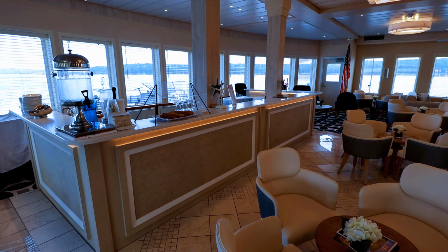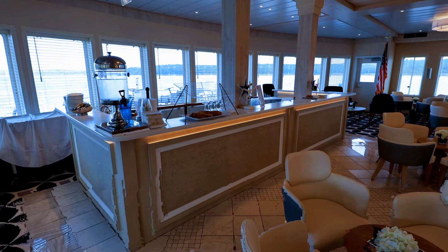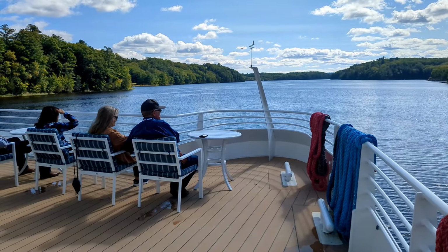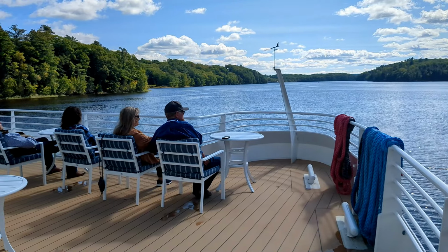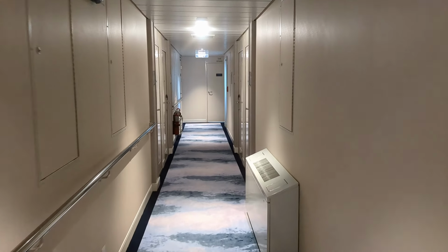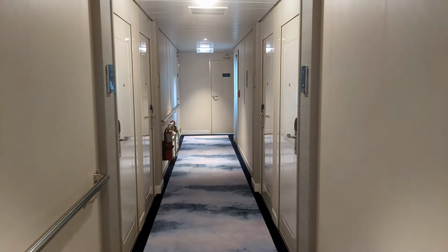Behind the bar, you can see those big picture windows with a great view of everything ahead of the ship. And on the other side of those windows is that outdoor viewing area up at the very front of the ship.